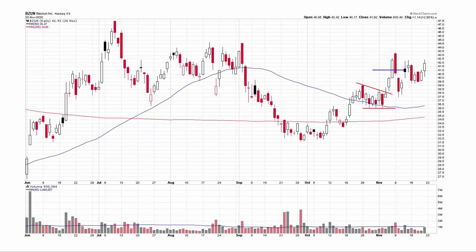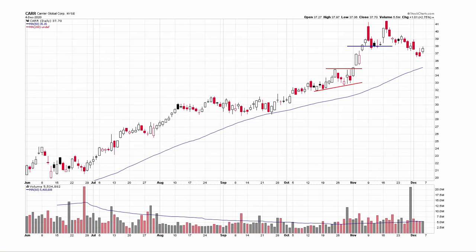Bzoon. So not all our trades are expected to go 30-40%. Some of our trades are just quick. Bzoon came off its low here, formed a pattern here, and we were just looking for a quick move up to here, which we got in about 3 days. So just a quick trade. Some trades are meant to be quick, just make a few bucks in a couple of days, maybe a week, and then get out and move on. Not all trades are meant to be big 30-40% runs.